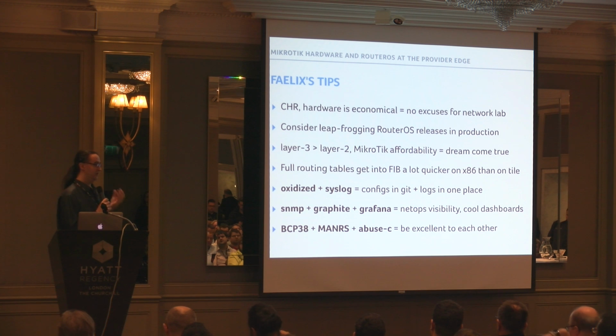And if you are starting to route on the public internet, look at BCP38, MANRS, the routing manifesto, publish an abuse contact. Let's be excellent to each other so we can deal with bad traffic and other issues that arise.